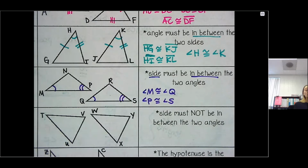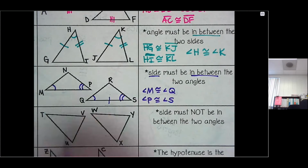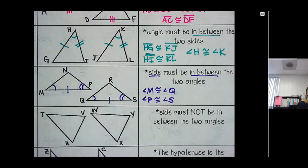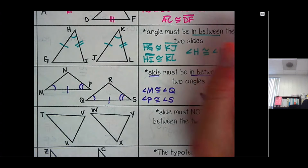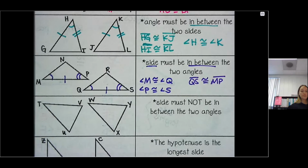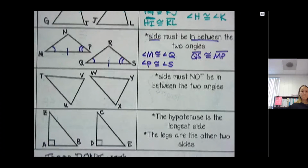Okay, so if I have those 2 angles marked, I have to choose the side that is in between those 2 angles. Which side is in between those 2 angles? QS and MP. Good, so I'd have to have a picture that looked like this. 2 angles marked with the side right in between them. So side QS is congruent to side MP. Good, that's my third theorem. Angle, side, angle. Okay, last two.